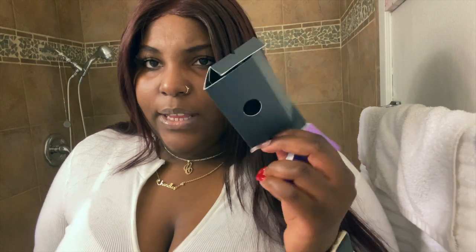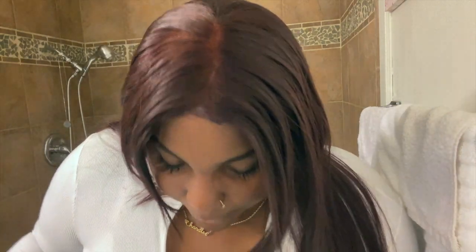And then it came with this little thing. This is where the little storage pouch came in. So this is, actually, I don't need that. But I think I'm going to keep my box because I have my pamphlet, and I have to store my Diva Cup in there.